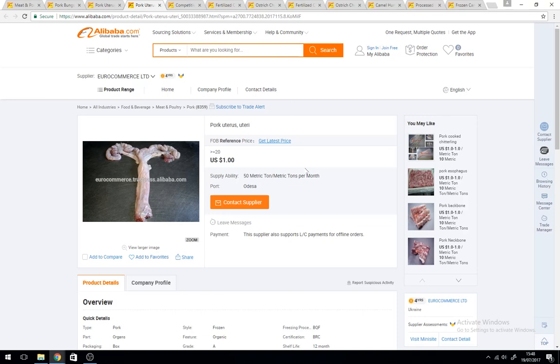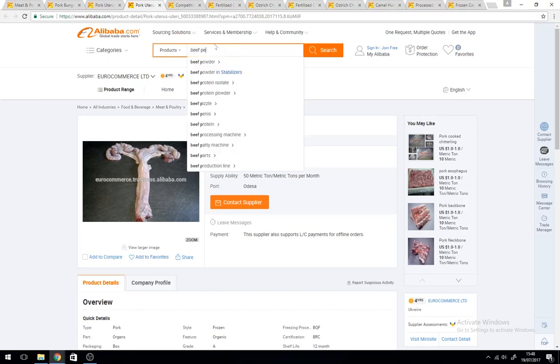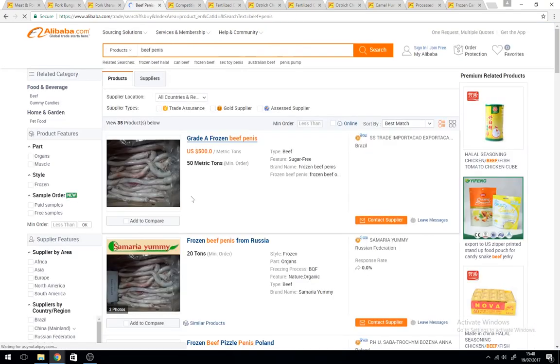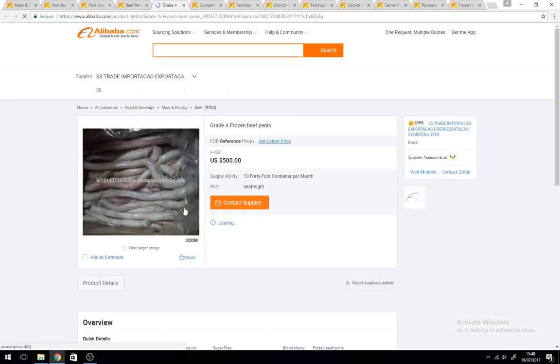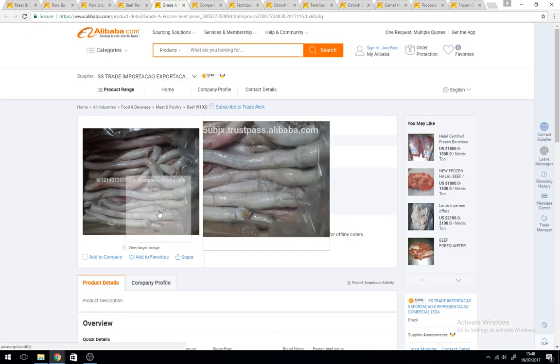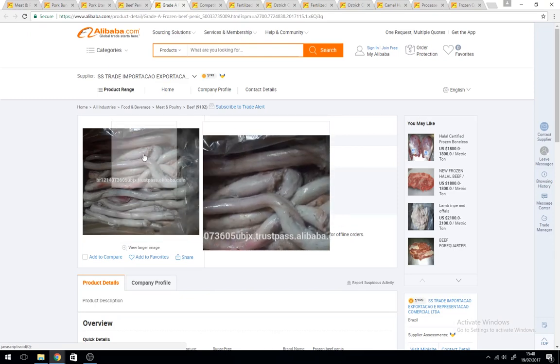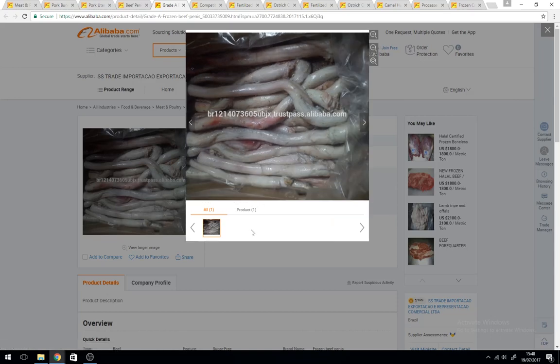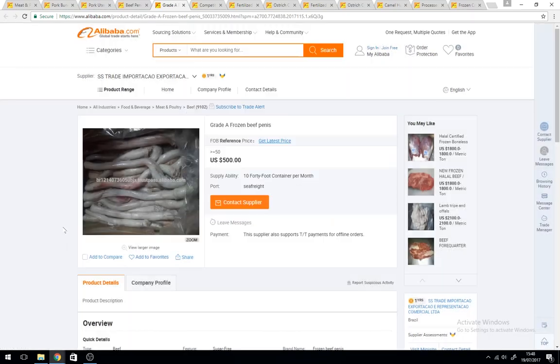There's something else I want you to have a look for. If you go into the search bar, type beef penis. Oh, wow. Those are magnificent, aren't they? Look at these big things of beef penis. I bet they are yummy.